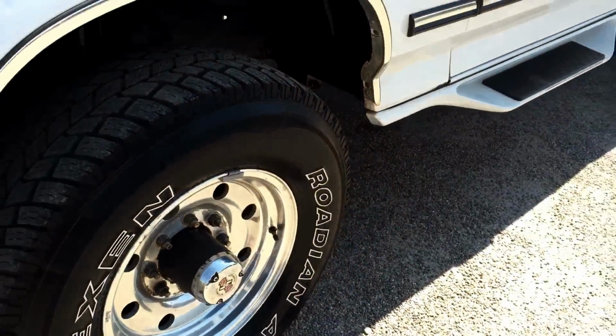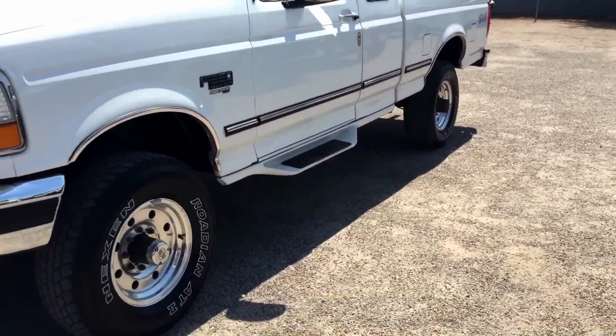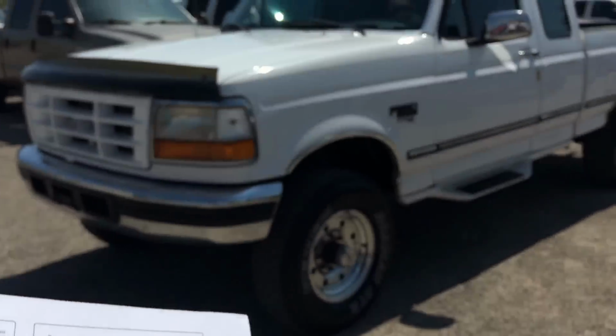All right. Anyway, these are the tires that came on it. When we brought it in, we do an inspection. Usually lasts about 2 hours. This is what they look like. And then I got my little cheat sheets over here. I'll tell you what we did.